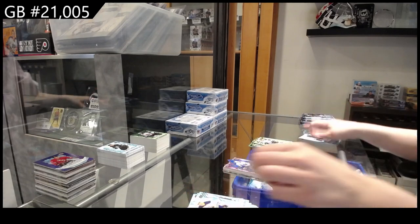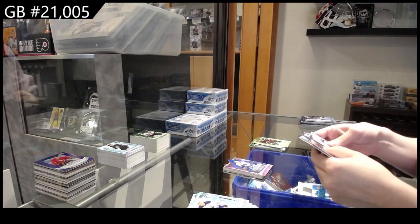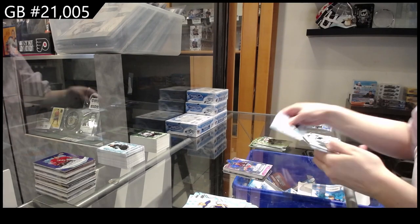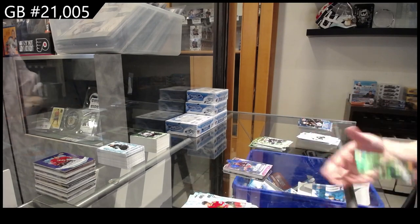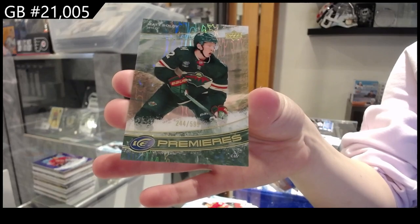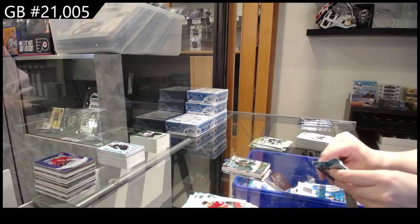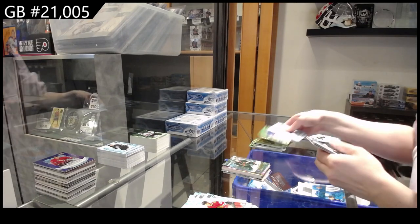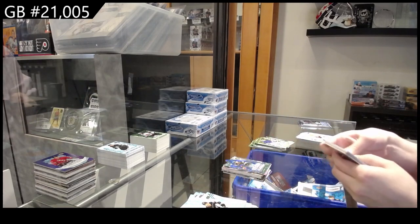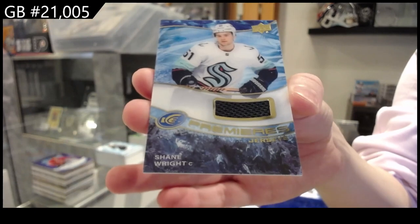Crystals for Toronto of Holmberg. Crystals for Winnipeg of Shifley. Ice Premieres Green, number /599 for Minnesota, Matt Boldy. Minnesota of Kirill Kaprizov. We have an Ice Premieres jersey for Seattle of Shane Wright.